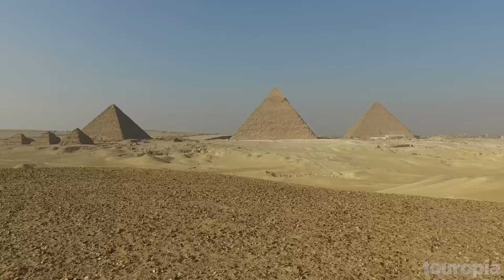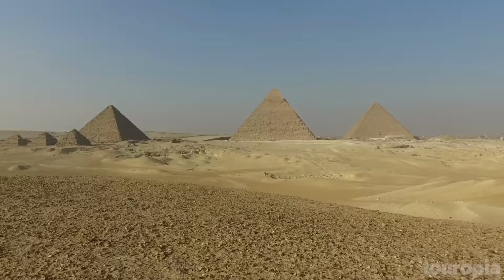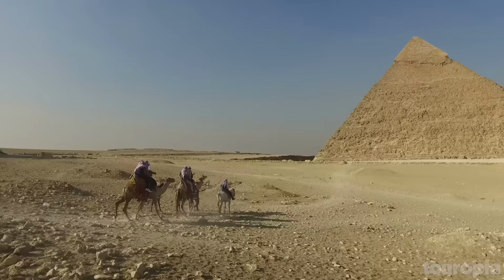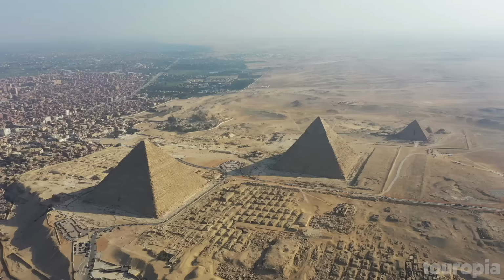Number 1. Pyramids of Giza. Arguably the world's most famous landmark, the Pyramids of Giza lie on the outskirts of Cairo, looking out over the endless sands of the Sahara. The pyramids in Giza were built over the span of three generations during the 4th dynasty of the Old Kingdom.